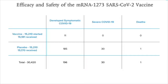And again, they showed similar results. They had a smaller study, 30,000 patients total, split between the vaccine group and the placebo group. Moderna, while still an mRNA vaccine, had the doses spread out over 4 weeks, or 28 days, between the first and the second dose. And again, their endpoints were measuring how many people developed symptomatic COVID-19.